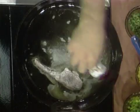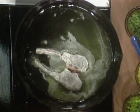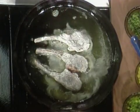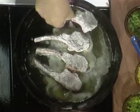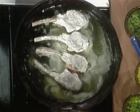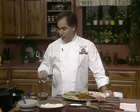And it's going to sear these little chops quickly, and once they sear, all of the natural juices are going to remain right in the center of that chop. And we don't want to cook them too long. We want to cook them just for a couple of minutes to get them lightly golden brown on one side. That'll sear in the juices on that side, and then we can just turn them over and do the same thing on the other side. 2 to 3 minutes on each side is all we want to spend on these chops.